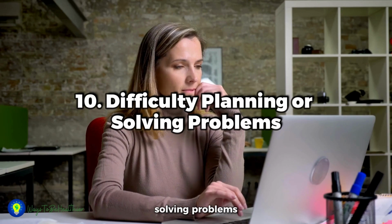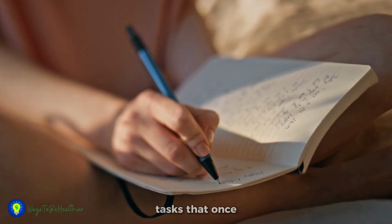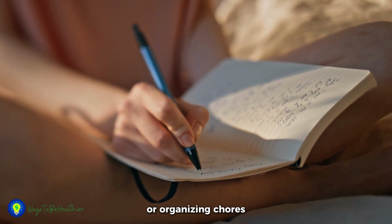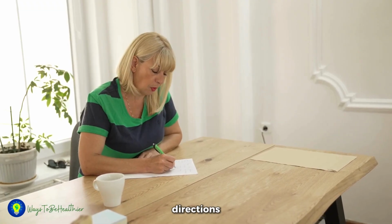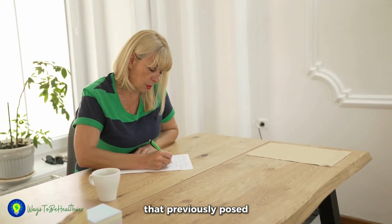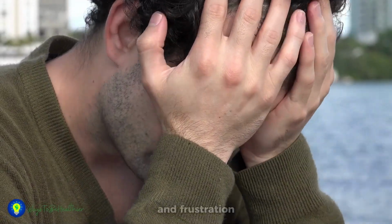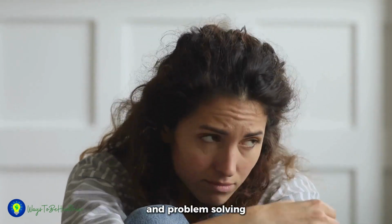Difficulty planning or solving problems. As dementia progresses, people may find it hard to plan and solve problems. Tasks that once seemed simple, like making a grocery list or organizing chores, can become overwhelming. They might also struggle to follow directions or tackle problems that previously posed no issue. This cognitive struggle can lead to anxiety and frustration, especially when they realize something isn't right. Difficulty with planning and problem solving is a key indicator of mental issues.